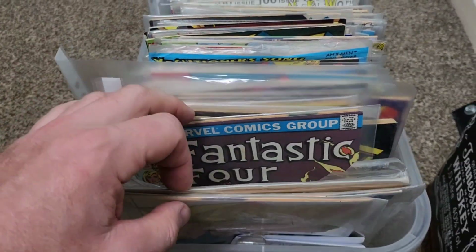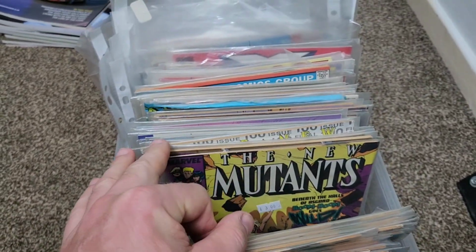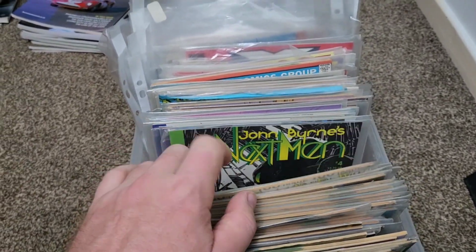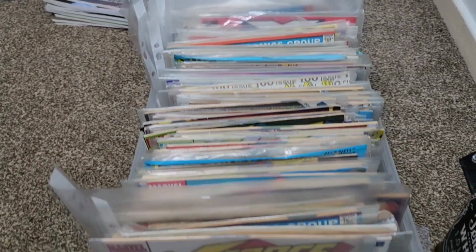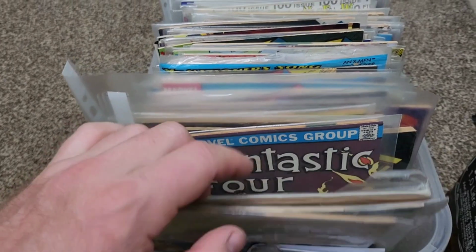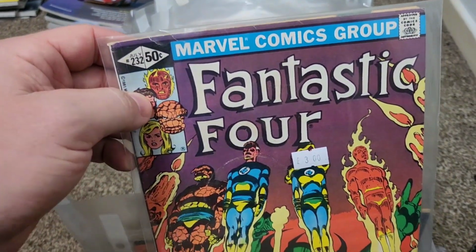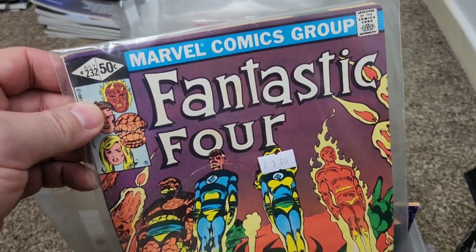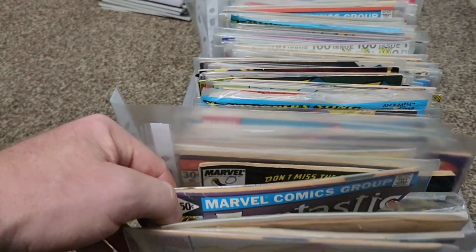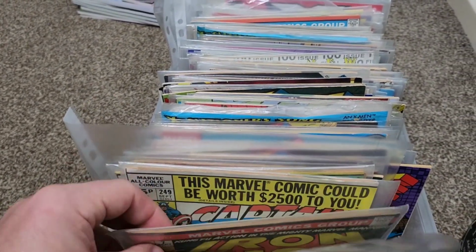A lot of them are X-Force, Fantastic Four, New Mutants, and if you're not looking at comics, you need to start looking at comics, because the Fantastic Four ones, like this one, it's not an expensive one, but you're probably looking at about £20 just for that comic. Some of these are quite rare, but nothing special.